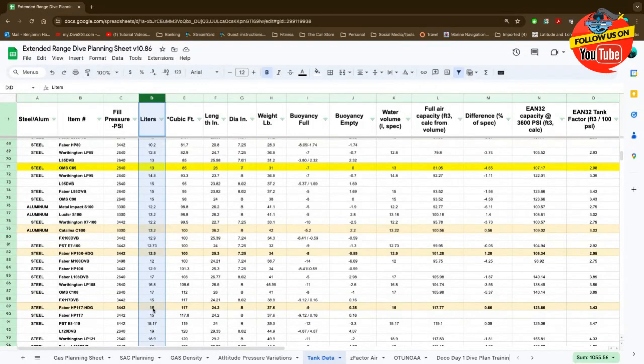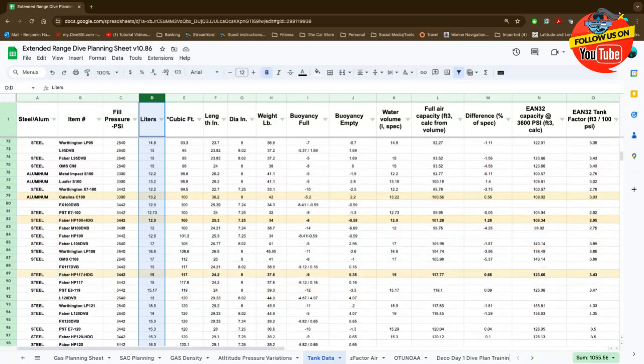You like the 117s, don't you, Adam? No, I have your old aluminum. The ones I bought from you were the aluminums, and we bought some neutrally buoyant aluminums from Darren, and then I have a 133 still and an 80 still.